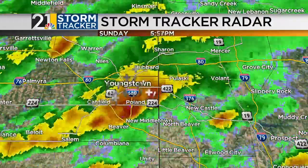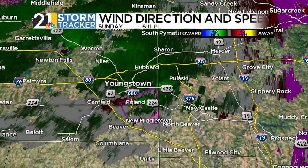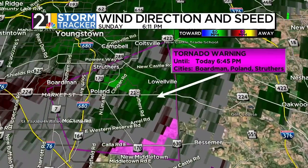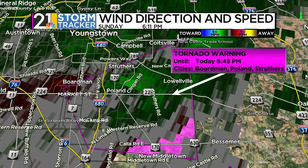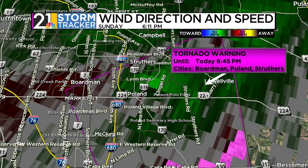But of course, that takes a back seat to this tornado warning that we have in effect again for Mahoning County until 6:45. If you're just joining us, this storm has been producing rotation for quite some time, albeit weak and broad. But nevertheless, it has been persistent. And in the latest scan here of Storm Tracker radar, it's still looking a bit ragged. We're looking for some bright greens right next to some bright reds here, and we're not quite seeing that. But there is nevertheless enough rotation here for the Weather Service to go ahead and post this tornado warning.